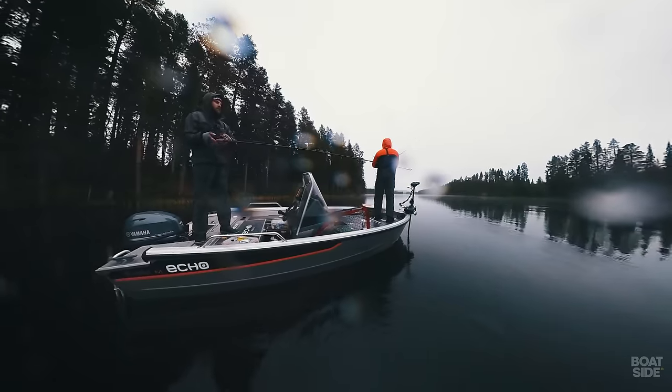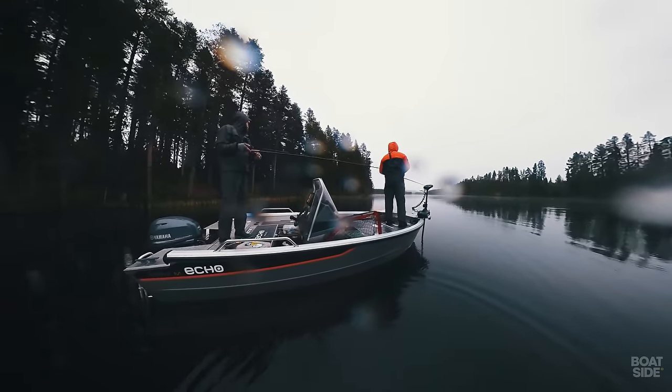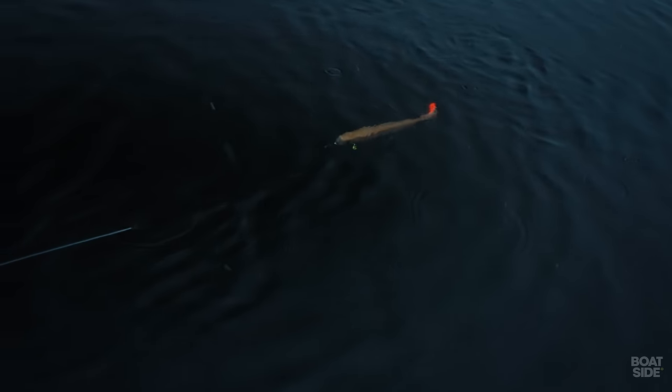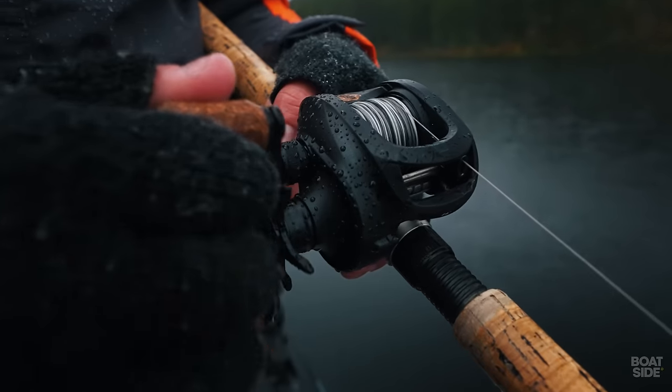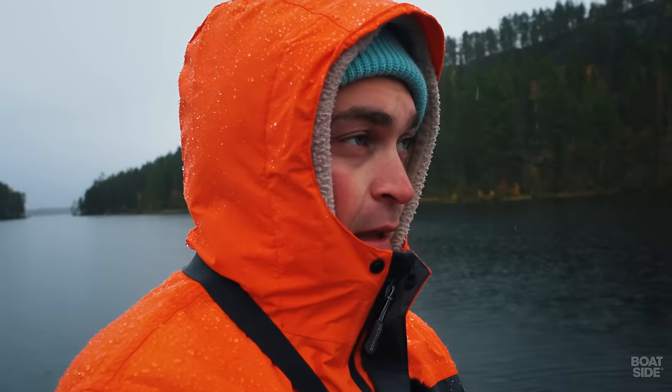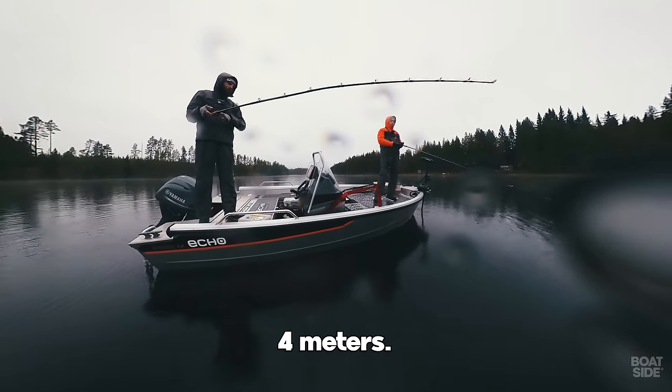We really hope she managed to get rid of that lure from her mouth, but now at least we knew that the lure was working. Oh, look at this one with the red paddle. Oh, yeah. Oh, look at this one. How deep? 4 meter.